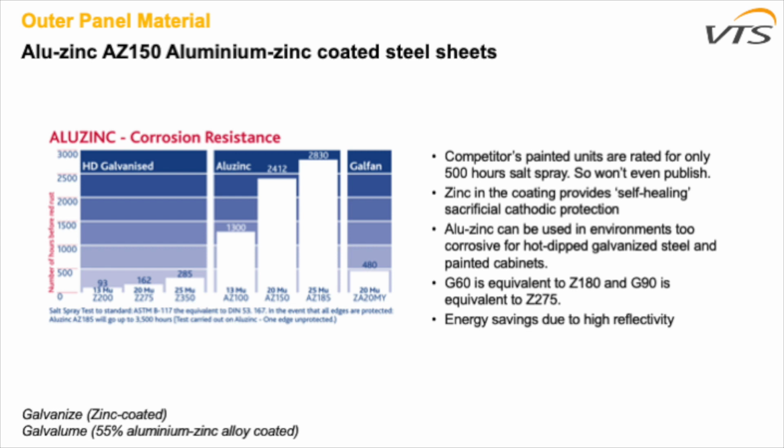Just going to go to the next slide here. You can see typical materials. I've seen G60, G90 on competitive products. I think it's usually a painted G90. So if you look here, G90, equivalent to Z275, gives it 162 hours in the salt spray test.